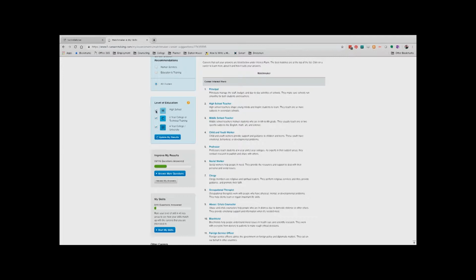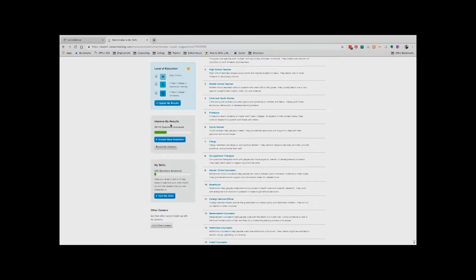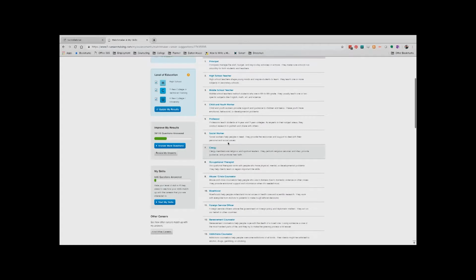So from here, it shows you the career cluster recommendations. So I would enjoy jobs that are inside education and training or human services. It's showing me the level of education I was willing to pursue. So I could narrow this down by saying I only wanted a high school diploma, and then it would remove things from here that require more education.